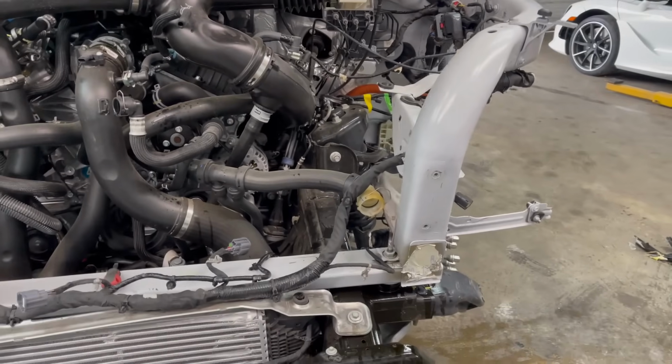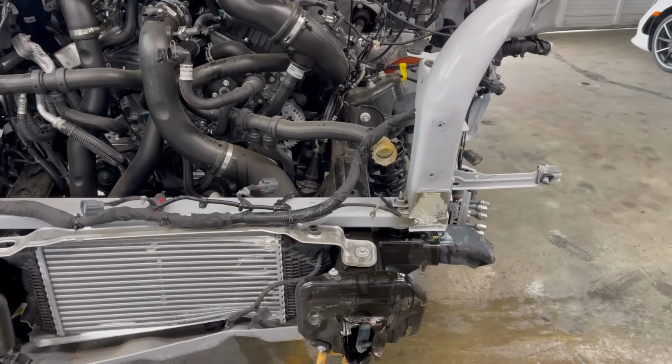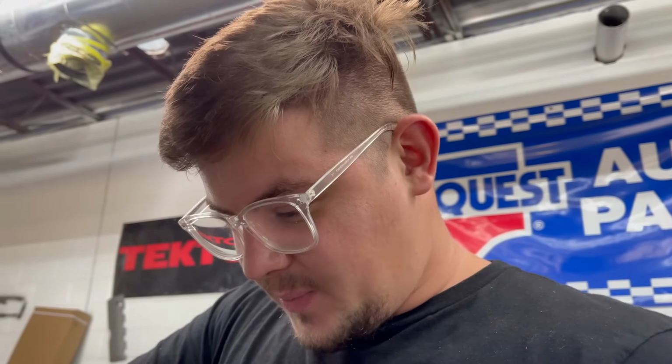I mean, you wouldn't even know that this thing needed a new frame. You would think, you know, light hit to the front, bumpers, and stuff like that. That's why it always pays to go check out the car yourself and make sure that you're able to fix it. Fortunately, this one is a lot more damaged than you would expect. But I mean, we can take care of it. It's not too big of a deal.